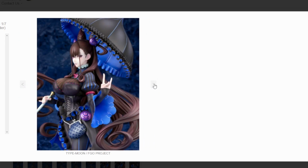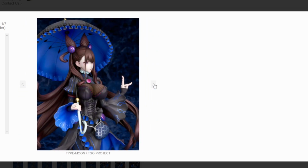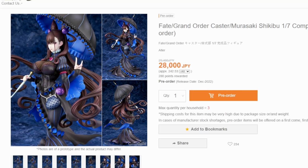And on top of it being Alter, the actual sculpt is really interesting this time. I guess the character design just lends to having a cool figurine. The more I stare at it, the more small details I find. I find new colors, I find new interesting things about it. I start to like it more and more.